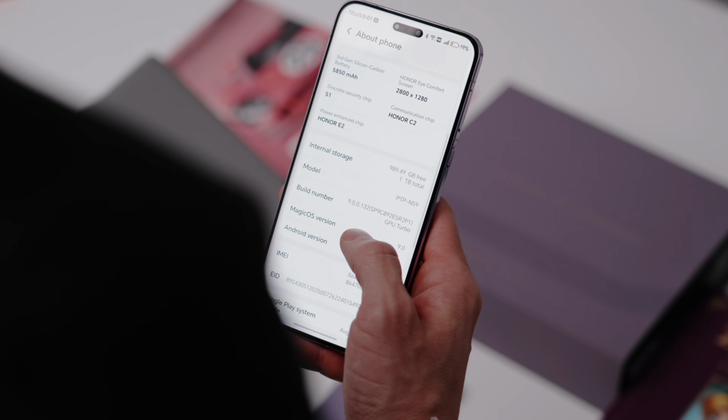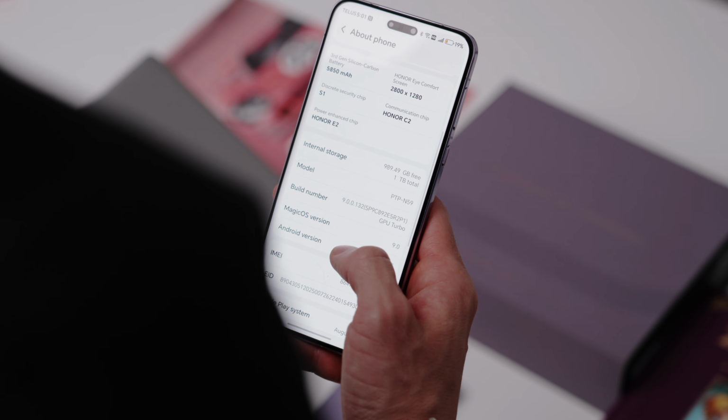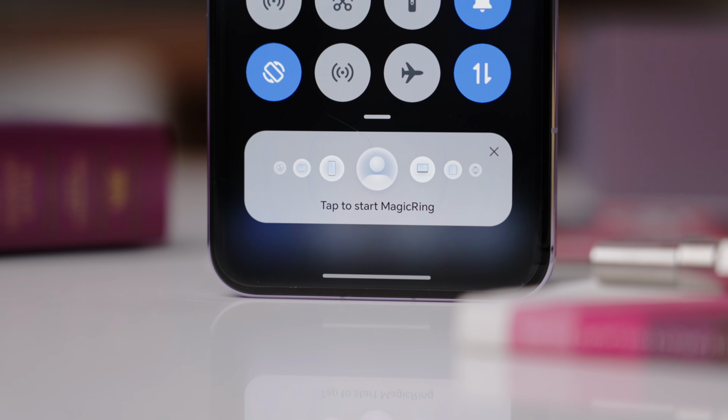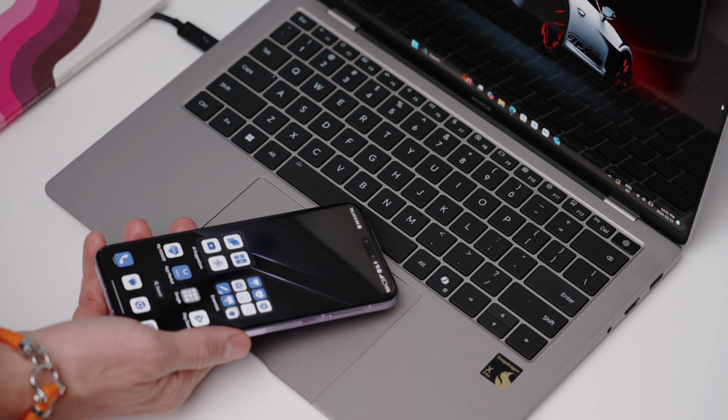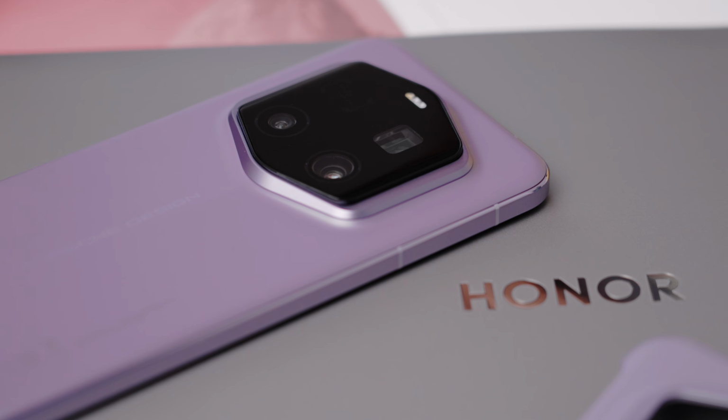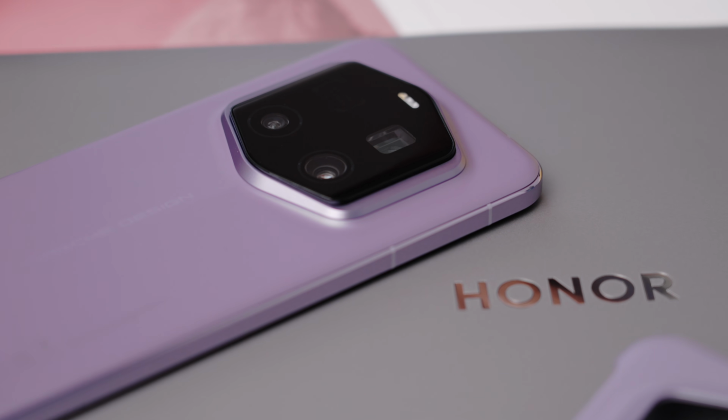This is running Magic OS 9 over top of Android, of course. Way less bloatware, which I'm a fan of. One thing that they're introducing is obviously, like every phone, a lot of AI features. Just like, for example, Apple with their own little ecosystem, this does the same thing. So you can share files seamlessly with all your other Honor devices. So I've got an Honor laptop. I can just take the photos that I've snagged on this, and vice versa. They all just work interchangeably.